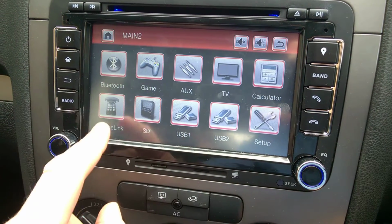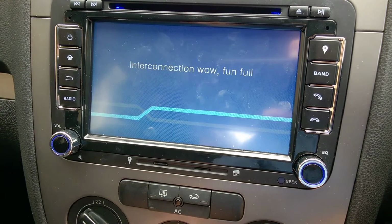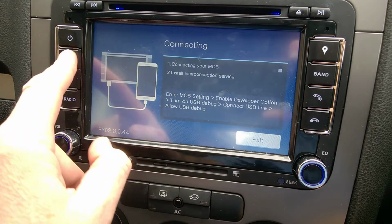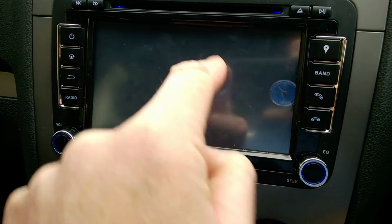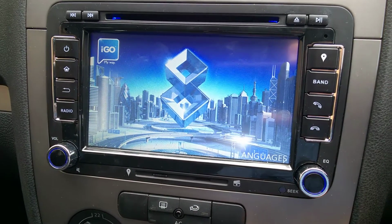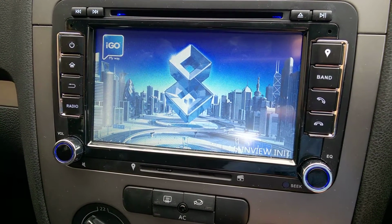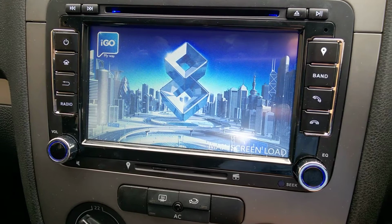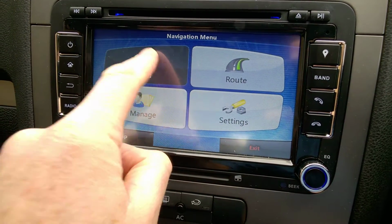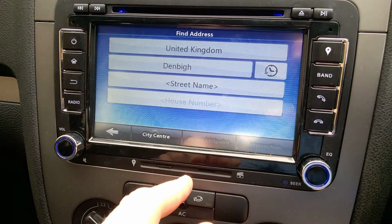You know, I can go on to all these various things here. I don't know what all this is. I've seen that one before. But anyway. Oh, there we are. Satnav's working again now. That's strange. So this loads up, as it normally does. Okay. Everything seems to work okay with it.